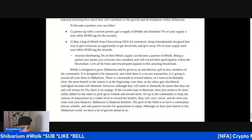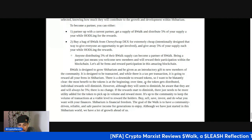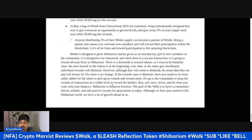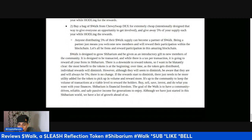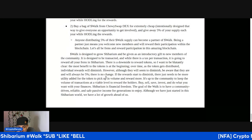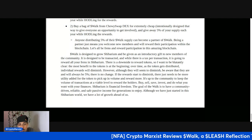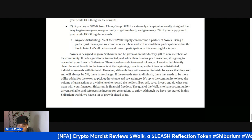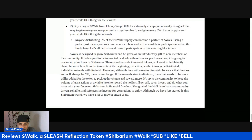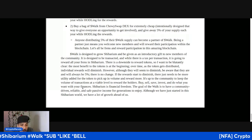There is a downside to reward tokens. So I want to be blatantly clear. The most benefit to the tokens is at the beginning. Over time, as the token gets distributed, individual rewards will diminish. However, although they will seem to diminish, be aware that they are and will always be 5%. There is no change. If the rewards start to diminish, there just needs to be more utility added to the token to pick up in volume and reward more. It's up to the community to keep the volume of transactions at a viable level to reward the holders. Buy, sell, save, invest, and do what you want with your finances.